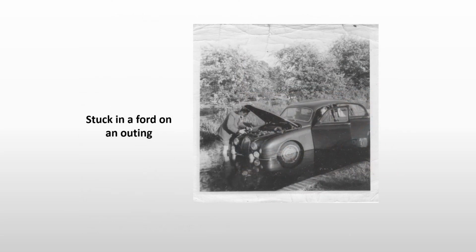Some aspects of social outings did not always go as planned. He was well known for having problems on many occasions when out in his car, including getting stuck in a ford as shown in this picture. He often either broke down or just ran out of petrol. I'm not actually sure whether he just forgot to fill up.